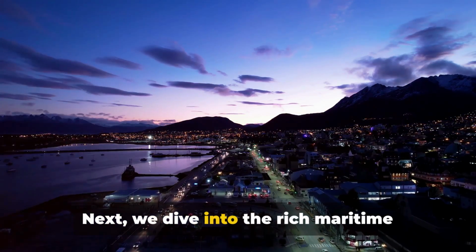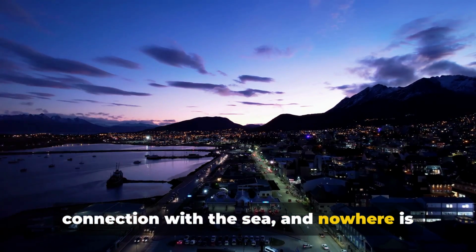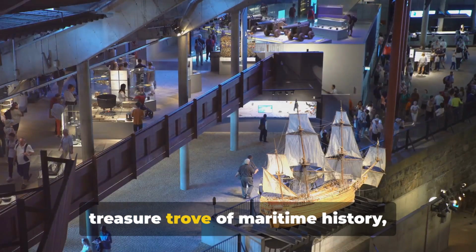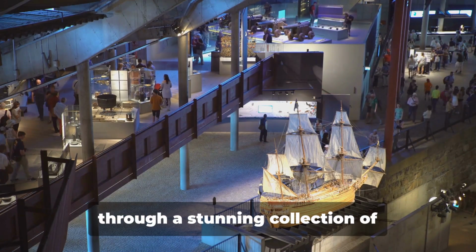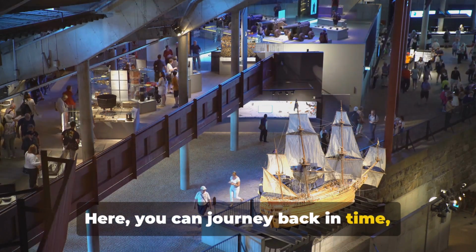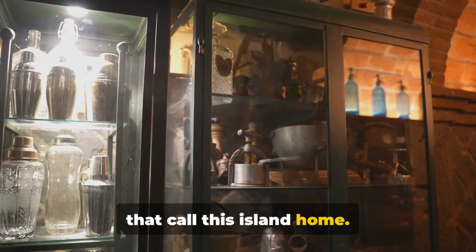Next, we dive into the rich maritime history of Hobart. Tasmania, an island state, has a deep connection with the sea, and nowhere is this more evident than in its capital, Hobart. The Tasmanian Museum and Art Gallery is a treasure trove of maritime history, showcasing the island's seafaring past through a stunning collection of artifacts, art and historical records. Here you can journey back in time, tracing the footsteps of seafarers, explorers and the indigenous communities that call this island home.